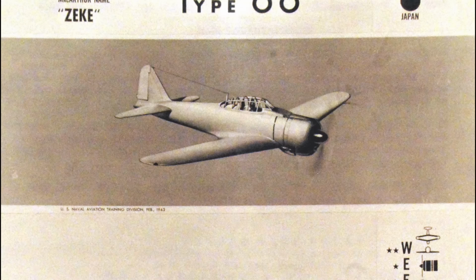Yeah, they had a task at hand trying to take on a Zero. A Zero was much more maneuverable, higher power-to-weight ratio, but they found that there's a chink in the armor. They could shoot these things, and they would light up and go down. So they had to devise tactics to be able to get a shot on them.